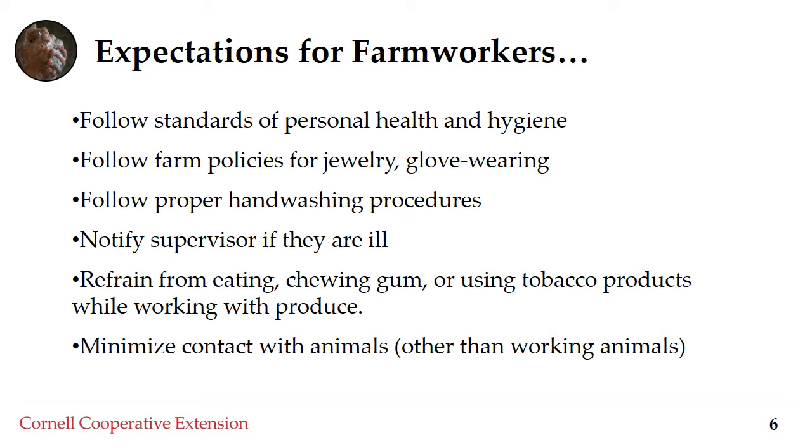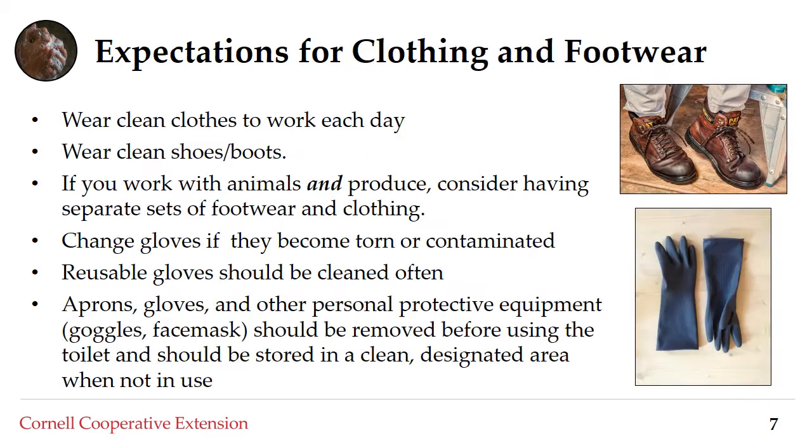In general, farm workers should be expected to follow standards of personal health and hygiene, follow farm policies for jewelry and/or glove wearing, follow proper hand washing procedures, including knowing when to wash hands, notify their supervisor if they are ill, refrain from eating, chewing gum, or using tobacco products while working with produce, and minimize contact with animals other than working animals. Let's dive into the details.